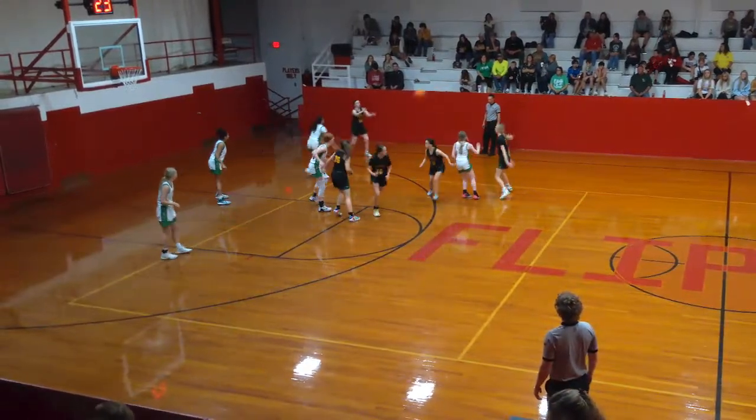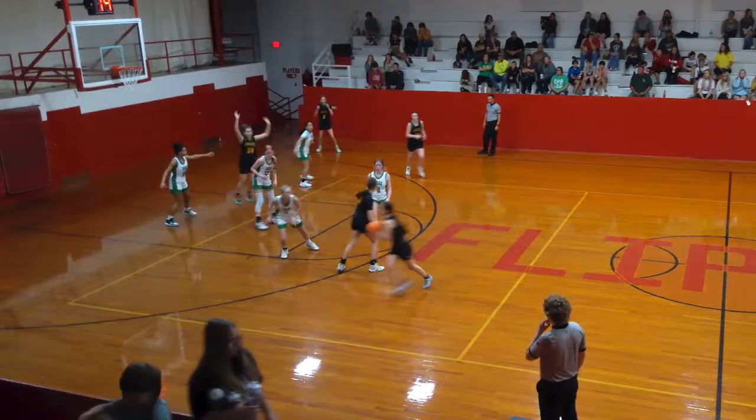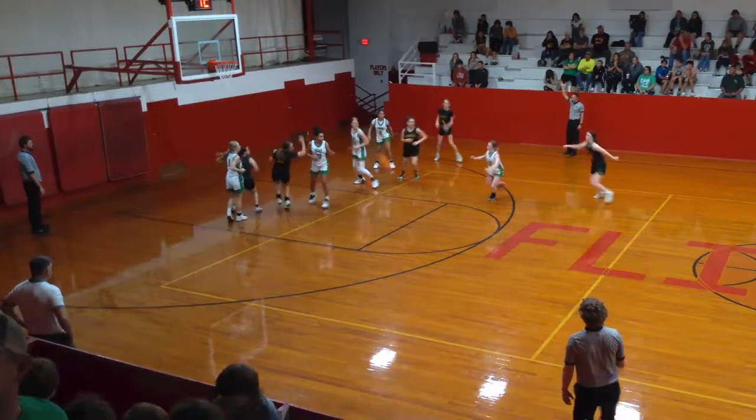Crouch with the basketball. Over to Matlock. Matlock finds Pishney. Pishney will hand it to Gabriel. Gabriel will get it back to Pishney. Over to Matlock. She puts up a three-point shot. It's off the front of the rim. Mason's going to get the long rebound.